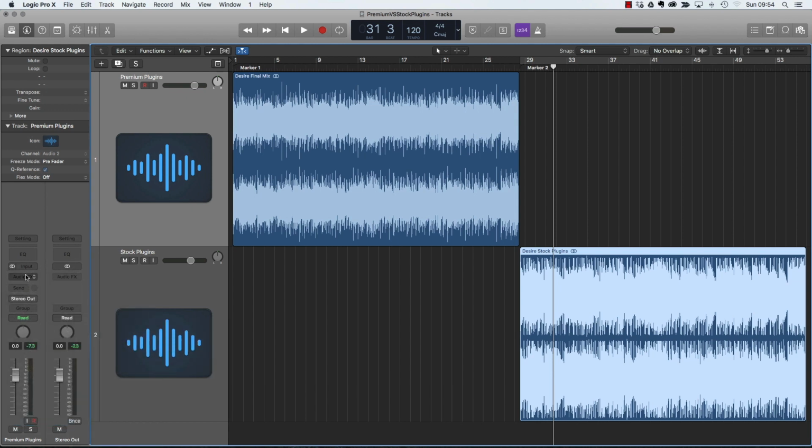Just get rid of the ones you're not using. Even if you've bought them, it's a sunk cost. You just need to get rid of them so that you can focus on the plugins that you know you can get a great sound with, and focus on the plugins that are going to save you time when mixing because you're not worrying about which plugins to go to. So don't keep buying plugins, and if you do have a ton of plugins, try and delete some of them.